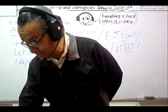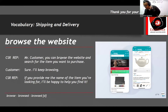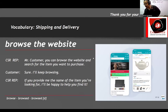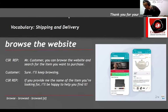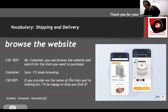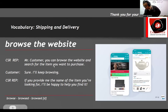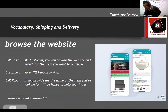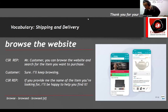So everybody got signed in, I'm sure. Now let's go to the next one, which is browse the website. Browse means to navigate some kind of system, you know, a website, whatnot. So Mr. Customer, you can browse the website and search for the item you want to purchase. Sure, I'll keep browsing. If you provide me the name of the item you're looking for, I'll be happy to help you find it. And that's another real scenario.